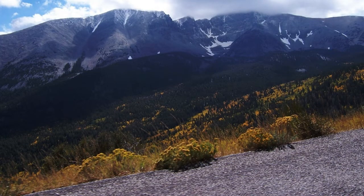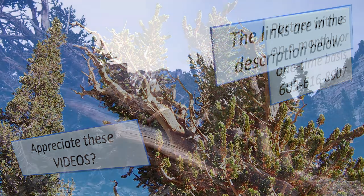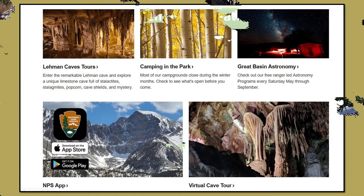Last October, Steve and I were heading that way to revisit the Great Basin and explore the Lehman Caves and some of the other things that we were not able to do there when we had gone before, because of snow and bad weather. So this is on our bucket list to get back over to this extraordinary park.